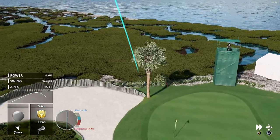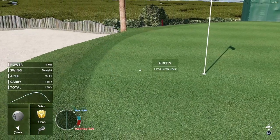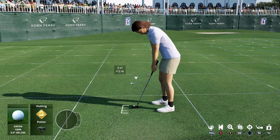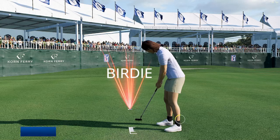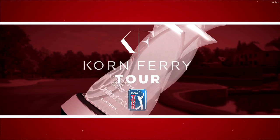This could be good. That's a quality shot right there, just left of the hole, and a birdie opportunity coming up. Finishing strong. That's in for birdie here at 17.